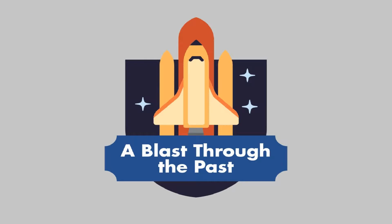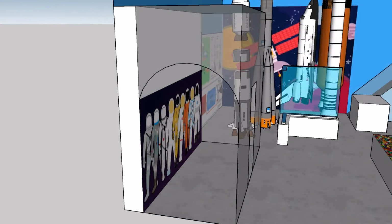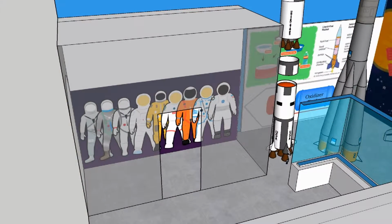Welcome to A Blast Through the Past, an exhibit on the evolution and innovation of space exploration. This first section is about the evolution of astronaut technology and training. The exhibit goers enter the exhibit and are greeted by the Hall of History of Astronauts. Here, people can learn all about the history of the development of the spacesuit and other astronaut technologies.